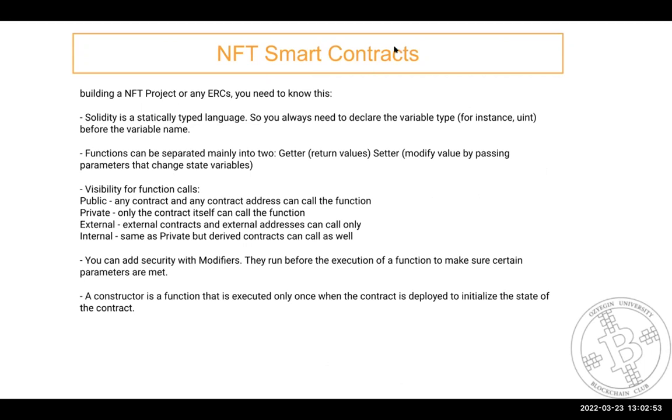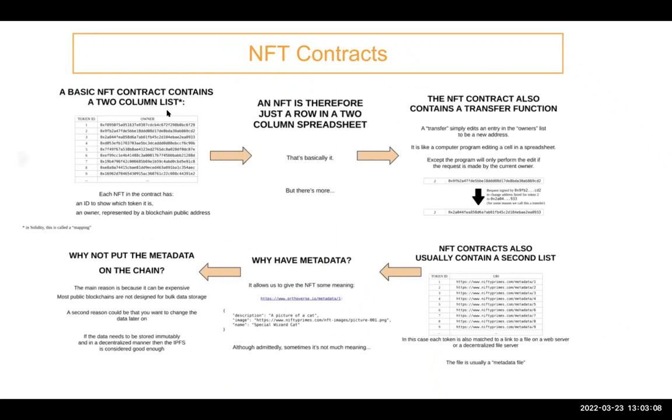So an NFT smart contract basically has functions, and it can be public, private, defined in the smart contract. And through that contract, you can just make an NFT transfer simply. Basically, it's through the NFT contract, through the protocol functions.